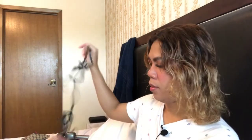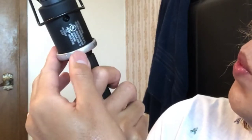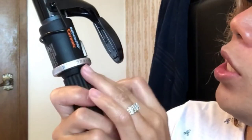Kasi maraming sizes po ito. Hindi po siya corona. Sinaksak ko na siya. Tapos naka-red na siya. So, indicator nito, meron siyang up to 30 yung kanyang init. Yung temperature niya. So, let's go for 28 lang. And then, press the on button. So, pag nag-green, ibig sabihin, nagsistart siya mag-init.